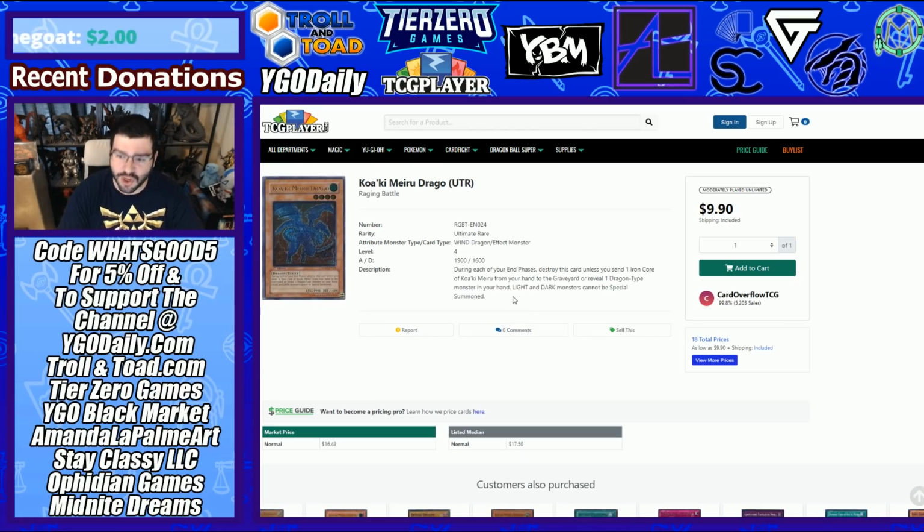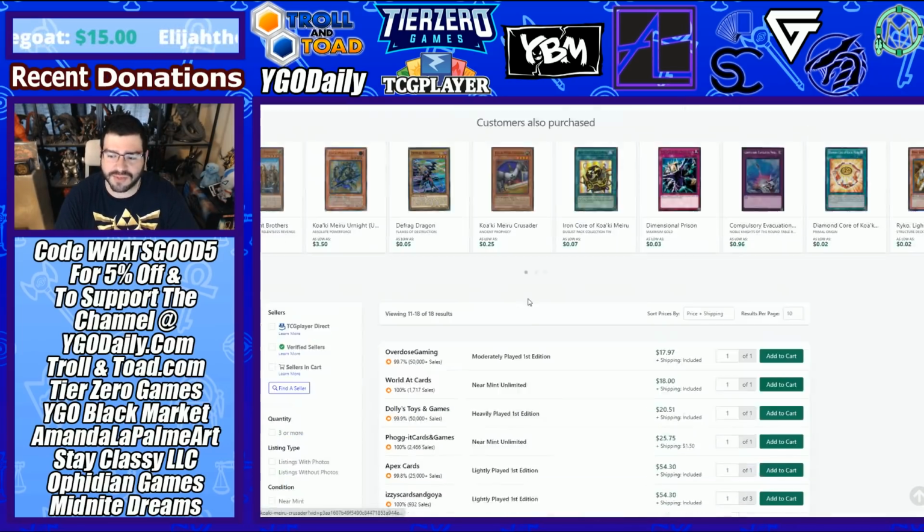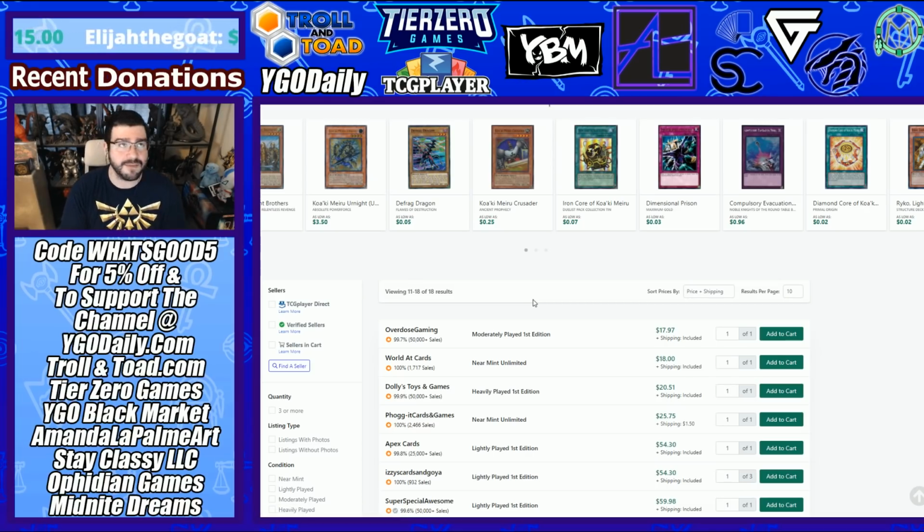Speaking of weird reasons, Kokimero Drago Ultimate Rares are bought out, and I'm being quoted that Dragon Link can summon this on an end board to shut out light and dark monsters specifically. I think that's kind of cute, but I don't know if that's going to be the most meta-impacting thing, but this card has a huge history in the game, many different techs in past formats.